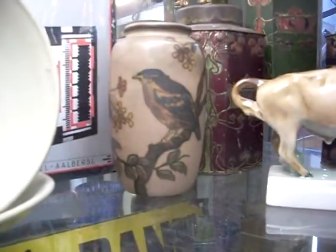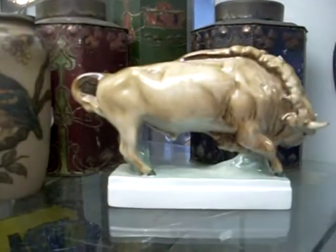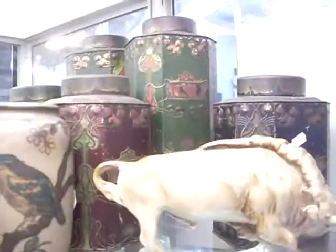Can't remember this stuff. Danish pottery. Arts and crafts or Art Nouveau, give or take. Bit of Zolnay's nice. The big bison. Art Nouveau sort of jars are nice over the back as well.